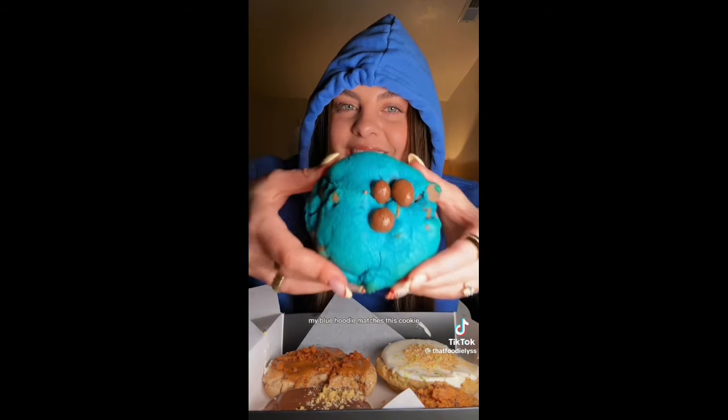Time for this guy. My blue hoodie matches this cookie and that makes me so happy. This is the Cookie Monster. I will say I have had this one once before. There was just so much chocolate in it. I feel like it was a chocolate overload. I don't know if I'll feel the same way, but I guess the only way to know is to try it.